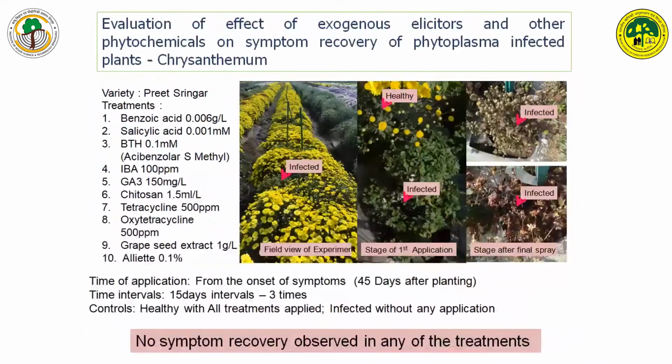We are also trying to use different molecules which are documented in the literature, by applying them at different stages of the crop growth in order to either revert or minimize the symptoms. But so far, our efforts are not fruitful.